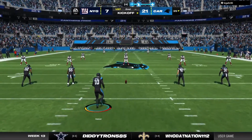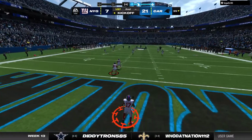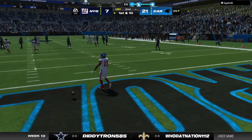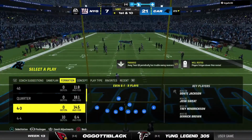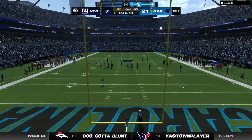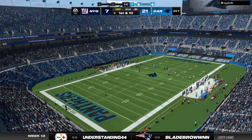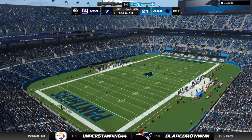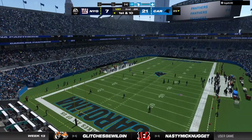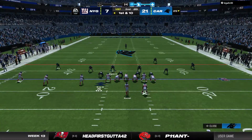The Carolina kick team is out there ready to go, and they kick this one away. And this will be a touchback, so they'll bring it out to the 25. The Giants offense at the line, ready to begin their next drive.